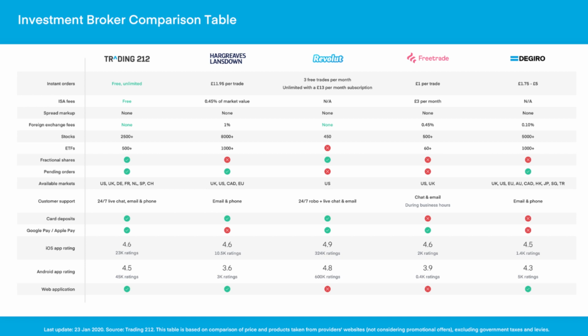Fractional shares is available, which is amazing because we don't have that on Freetrade or DeGiro. There is card deposits, so basically you're able to get your money instantly into your account, which obviously is not available on Freetrade and DeGiro. You have to wait a few hours for them.